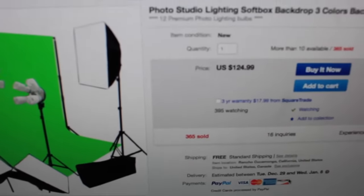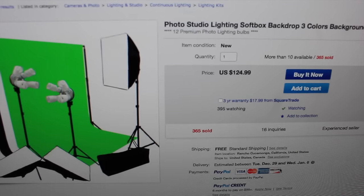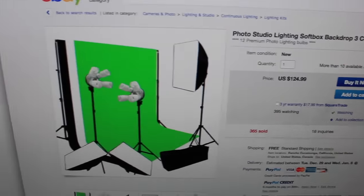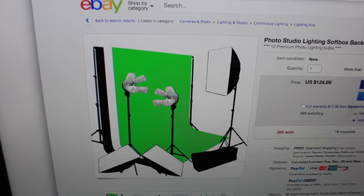And it was only $125 with free shipping. So I had to get it. So this is what my son, me and my husband will be assembling right now. Let me just get my camera in the tripod and we'll get started.